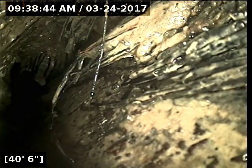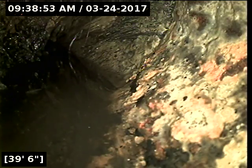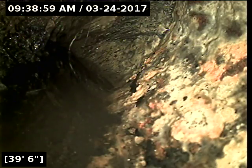I'm gonna try to push it out one more time, but it looks like I cannot get through there. So I'm going to retract my line here, and I will have the report to you as soon as I get done with the inspection. So I'm going to go ahead and retract my line from here.